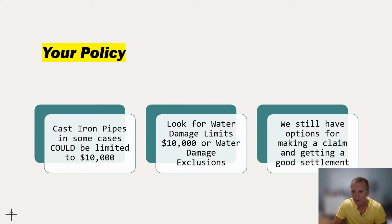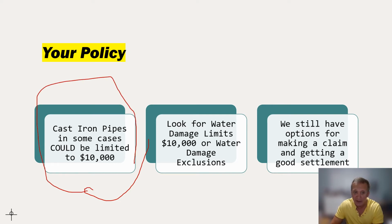When it comes to your policy, some things that we're seeing now is that people get discouraged or feel like they don't have the ability to fight. Cast iron pipes in some cases could be limited to $10,000. There is hope. Even if you see a $10,000 water damage limit, there are a lot of things, and you'll see that we can find loopholes, legitimate loopholes in the policy.